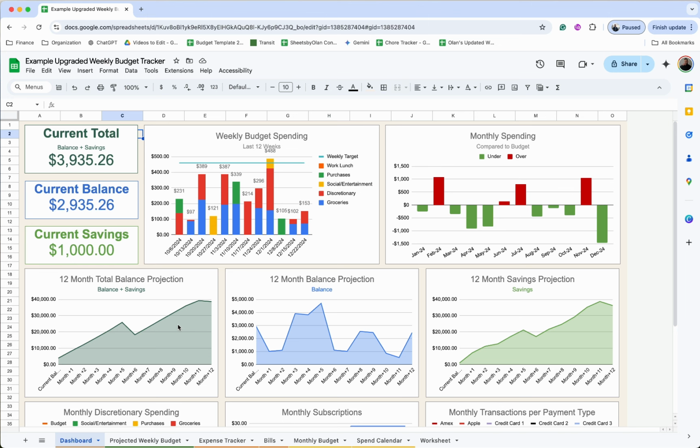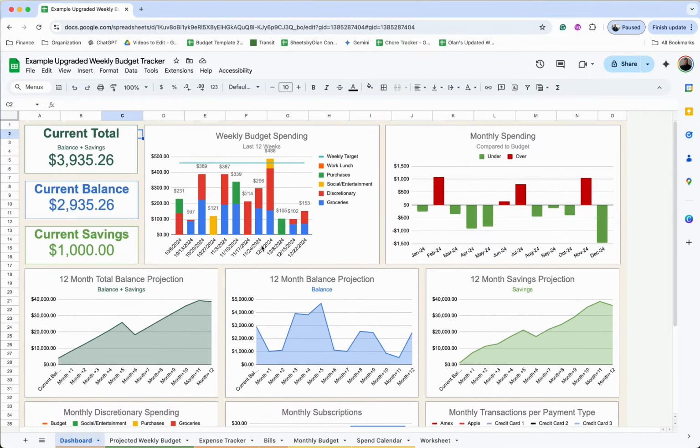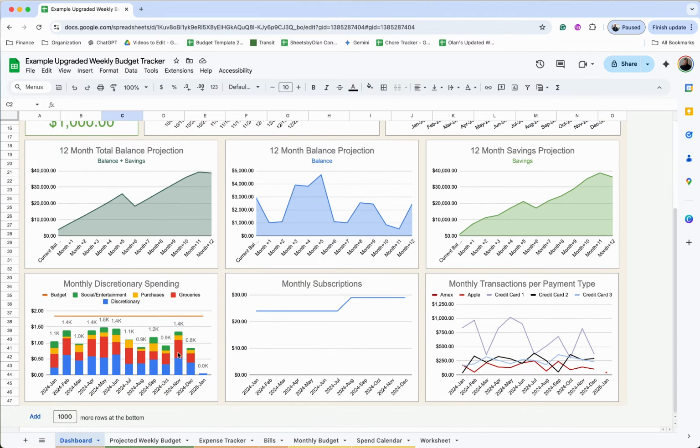I can see my 12-month projection right here for my balance plus savings, my balance and my savings to make sure I'm on track and nothing is negative. And then down here I can see my monthly discretionary spending, which is the same thing as up here, just for the entire month instead.